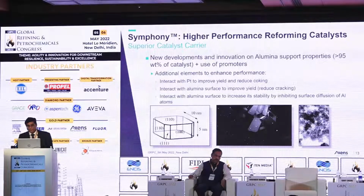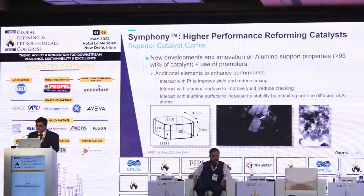So therefore, based on that, the first axis of development is the superior catalyst carrier, which is alumina. Alumina support properties depend on the source of raw material, manufacturing process control, crystallite size, pore size distribution, transition alumina phase, control of the crust strength, and the surface area. Additional elements are added to enhance the yields and the stability of the catalyst.